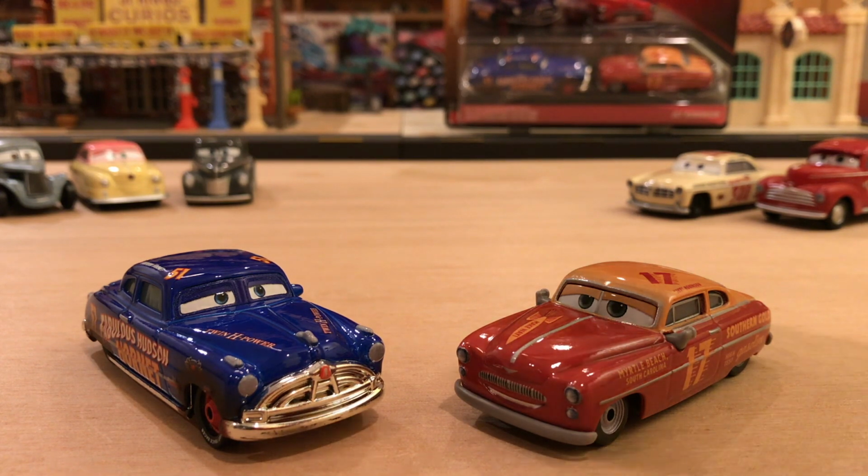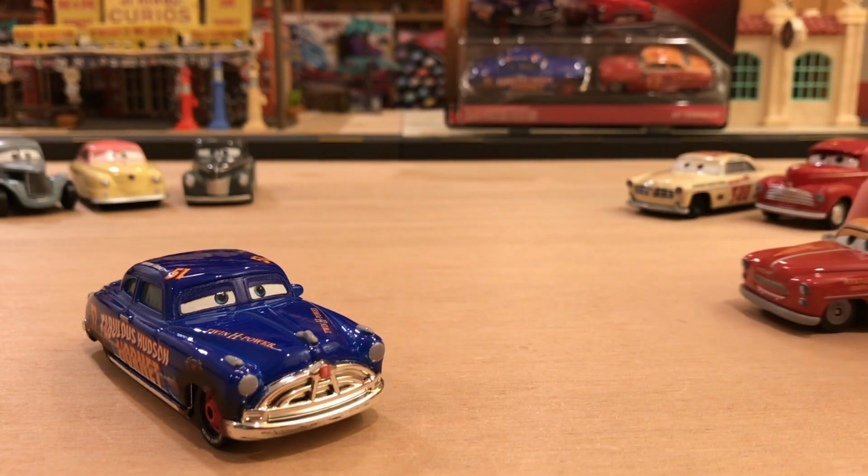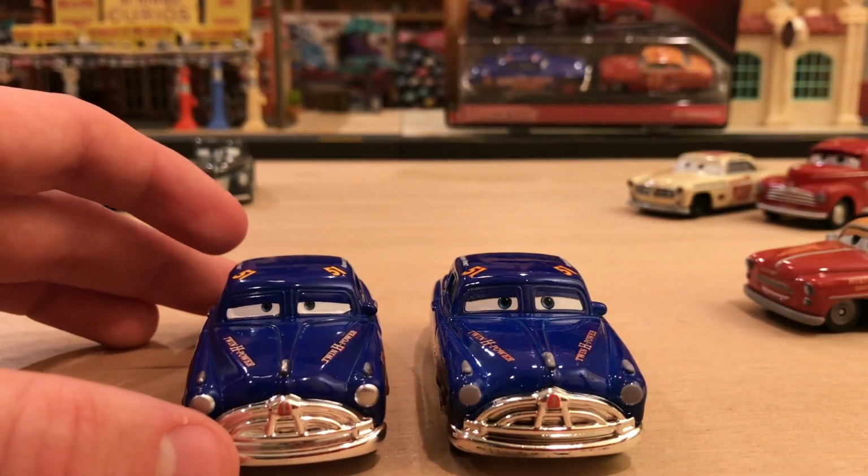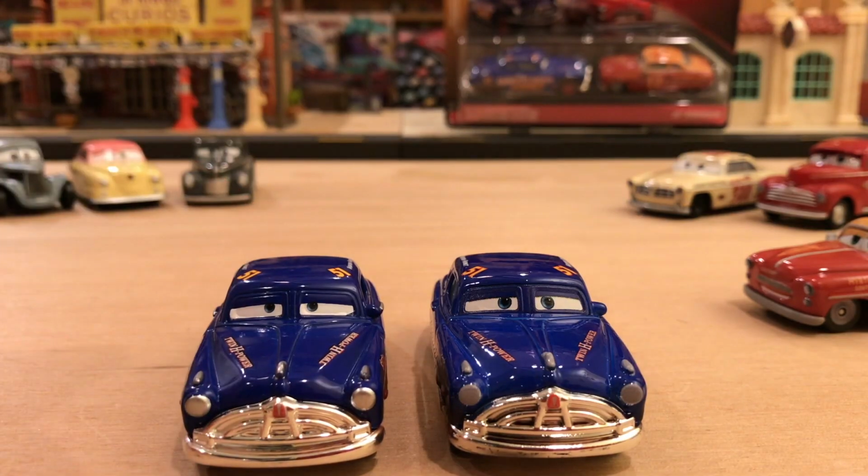And we're going to save Jet for last because he is the best. We're going to start with Doc. So he is a variant because he is now made in Thailand instead of China.